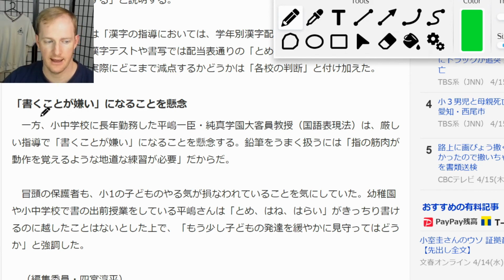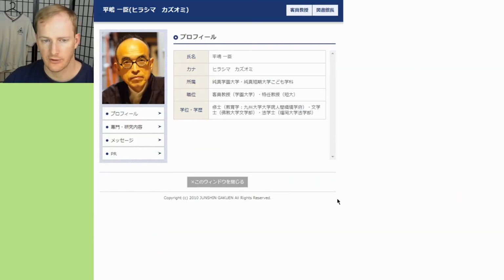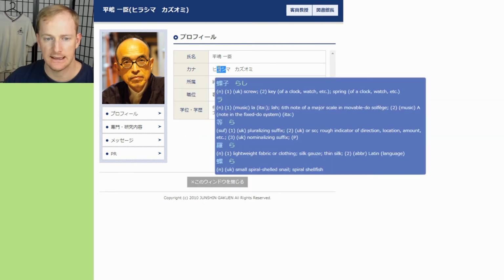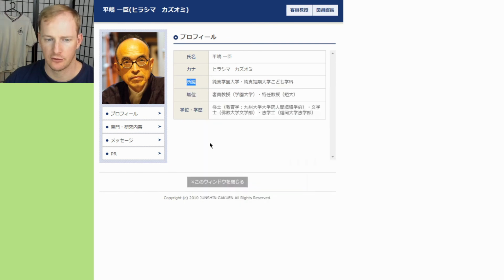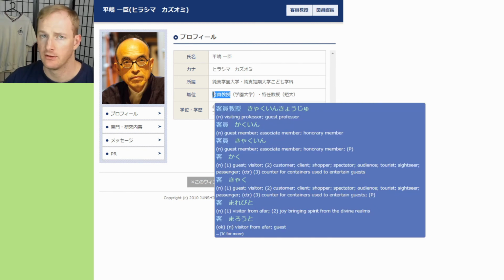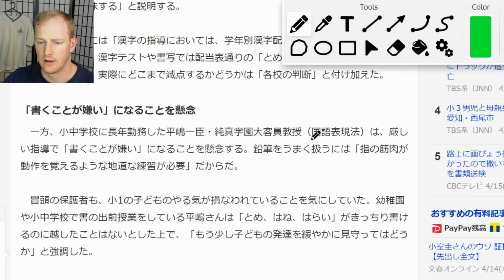So ippo, on the other hand, shochu gakko ni naganen kimu shita. Right, so someone who's worked for a long time in primary and middle schools. Here we've got a name. It's this guy here, and we can see it's Hirashima Kazuomi. And we can see, obviously, this is his shozoku, his affiliation, basically the school he belongs to. And in the article as well, he's a kyakuin kyoju, a visiting professor. And this is his speciality, language expression, I guess. It's his speciality in kokugo.